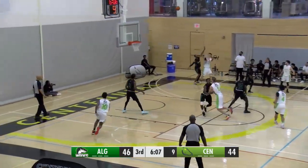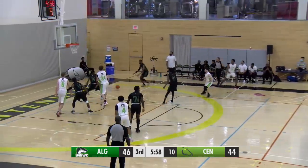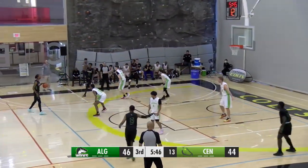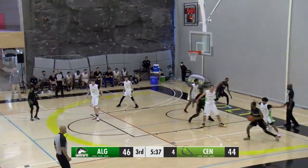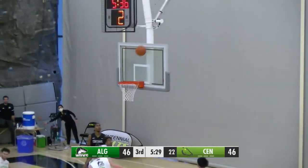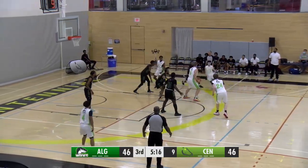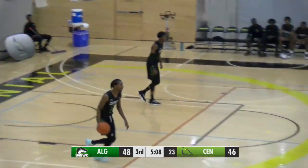Garcia to Normand. Corner three, in and out. Another three pops out. They are putting them up this quarter. Armstrong brings the ball back out. You can hear the Wolves bench. They're loving the defense from their team. But it doesn't matter how loud they are. That is money in the bank for Yusuf. Nice mid-range game right there. Great shot for him. Coming off the spin with the shot clock winding down to tie the game. Normand puts it up. How sweet is that shot? Silky smooth off the dribble handoff there.